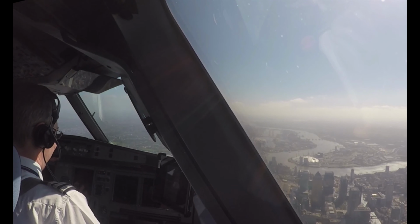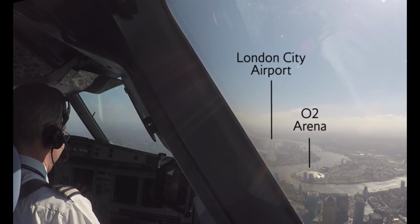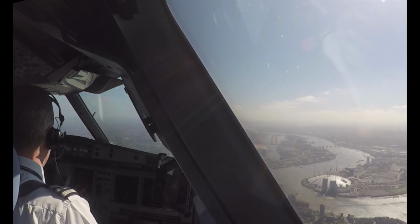The runway is directly in front of us, surrounded by water, to the left of and above the O2 arena. Our regular customers particularly enjoy this route to the airport as it affords a view which is unparalleled. As we start our descent with Canary Wharf below our right wing, it's easy to see one of the main challenges of operating into London City.